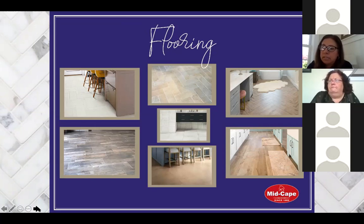Isn't there a leveling system that they have so that if your floor is uneven, I know that a tile that's 16 inches long has less of a give than if you're going to grout two 3x3 tiles, say. Right.